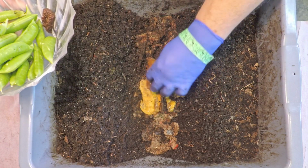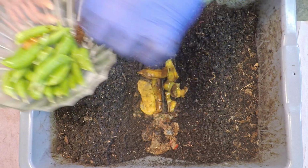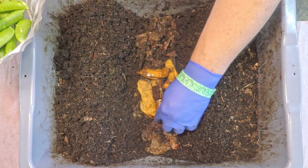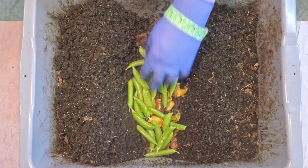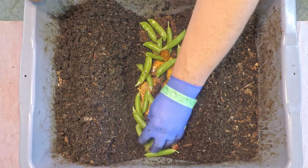So in goes these chunks of mango peel and the mango seed, which should be interesting to see how those cuts that I put into it help the breakdown process, assuming that they'll help. And then this fairly generous portion of sugar snap peas, I think they might be. I'm not even sure what they are.